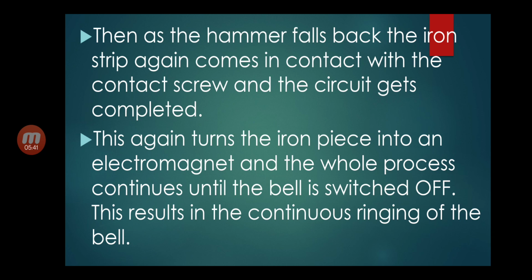Then, as the hammer falls back, the iron strip again comes in contact with the contact screw and the circuit gets completed. This again turns the iron piece into an electromagnet, and the whole process continues until the bell is switched off. This results in the continuous ringing of the bell.